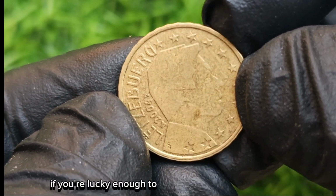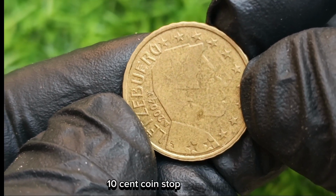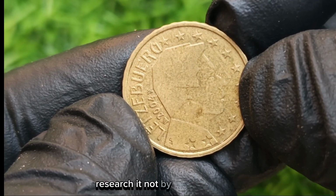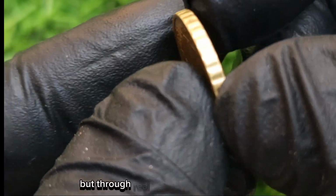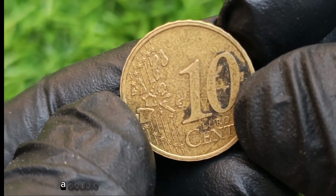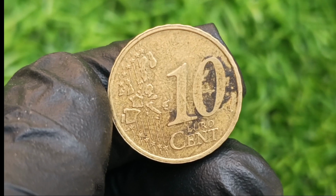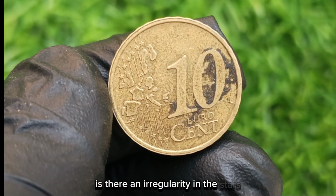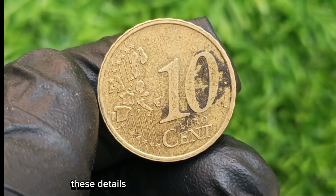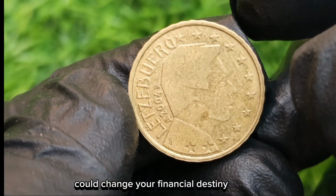If you're lucky enough to come across a 2004 Belgium 10-cent coin, stop everything. Study it, protect it, research it, not by flashy websites, but through real authentication channels. Does it have a misaligned image? A double rim? Is it unusually shiny or unusually dull? Is there an irregularity in the stars surrounding the EU map on the reverse? These details, seemingly meaningless to most, could change your financial destiny forever.